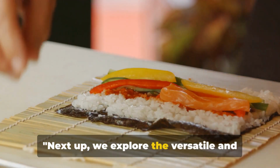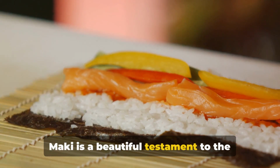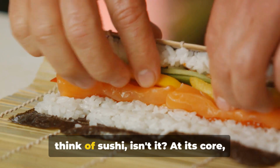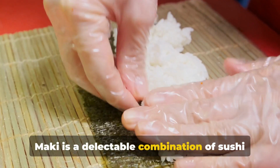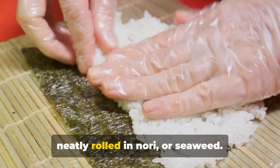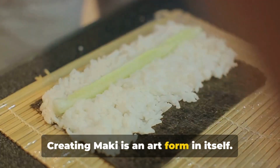Next up, we explore the versatile and crowd-pleasing maki rolls. Maki is a beautiful testament to the ingenuity of sushi. It's the roll that comes to mind when you think of sushi, isn't it? At its core, maki is a delectable combination of sushi rice and a variety of ingredients, all neatly rolled in nori or seaweed. Creating maki is an art form in itself.